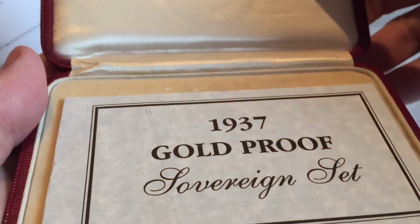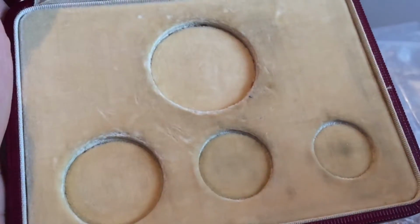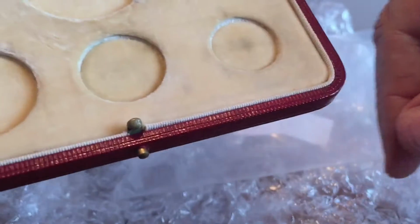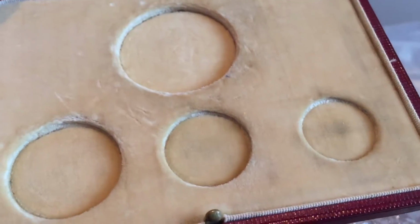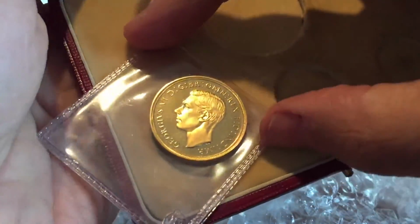So there you have it. This is how it would fit into its box if it was allowed to fit into its box, which it won't be. Let me know what you think of the George VI specimen coins, and whether you have or want one of these in your particular collection.